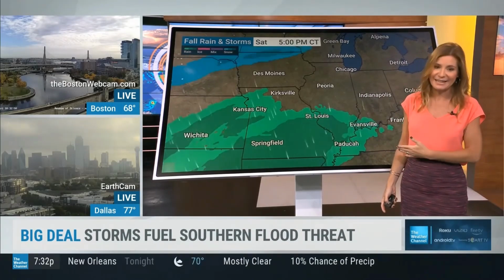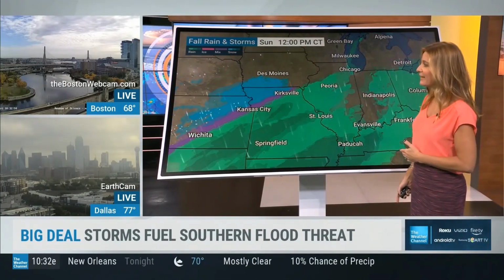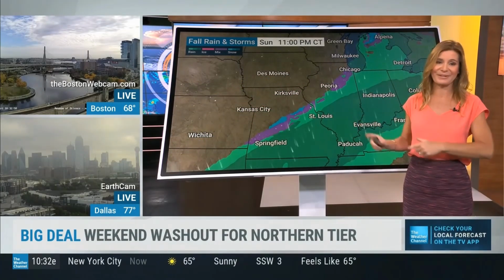Finally, by Sunday, then we really start to see things make a move, and then behind it comes in the cold air and maybe some of the changing precip type. Do we get snow and where, Greg?